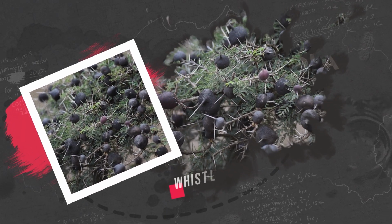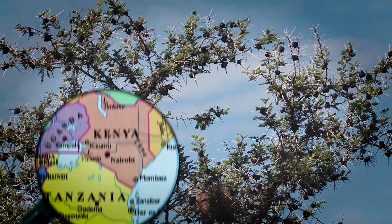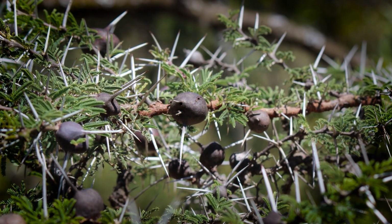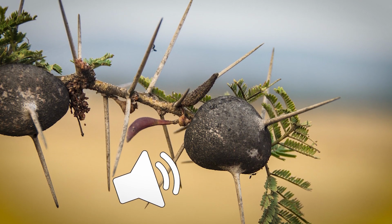Whistling thorn tree. There are many beautiful trees in the world, but few are as unusual as the whistling thorn tree. Found in the African savannas, especially in Kenya and Tanzania, this tree has a special secret. Its scientific name is Vachellia drepanolobium, and it produces a whistling sound whenever the wind blows.